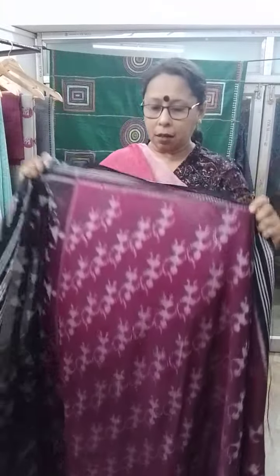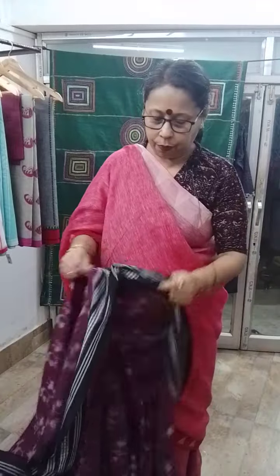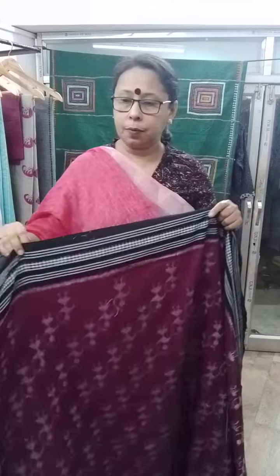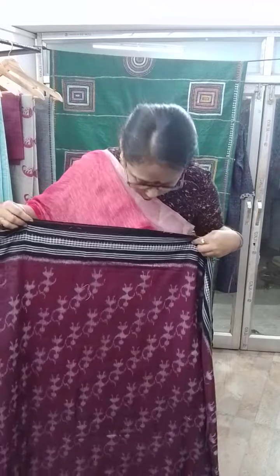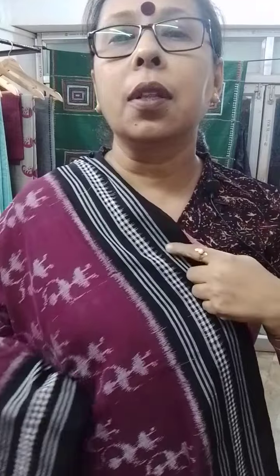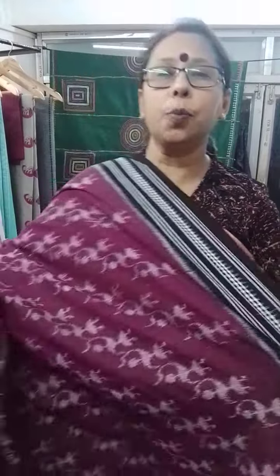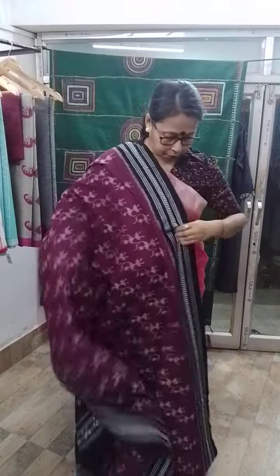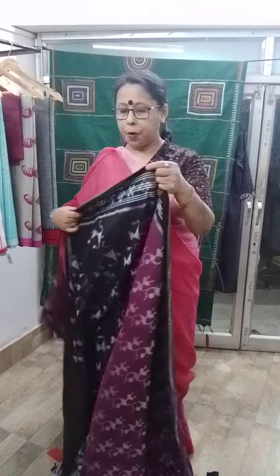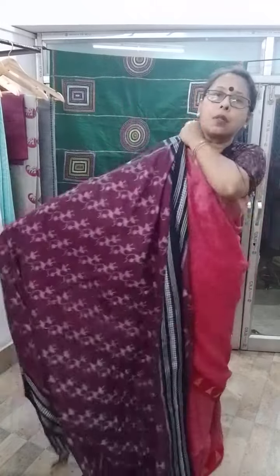Wine with black. Now, all over this type of human motif, and this is the border. This is the border, a beautiful stylish border. The price of this sari is 3000.